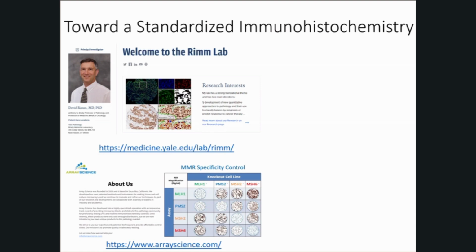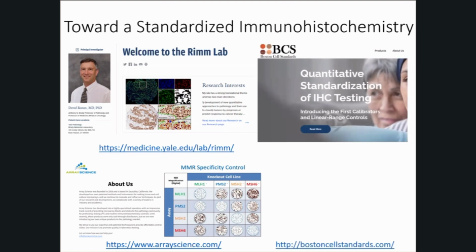I wouldn't be comfortable controlling my mismatch repair immunohistochemistry without access to this material. And then here's the glass microbeads, our product of Boston Cell Standards. It's a really, really interesting group. The founder CEO is Steve Bogan, and he's a clinical chemist.